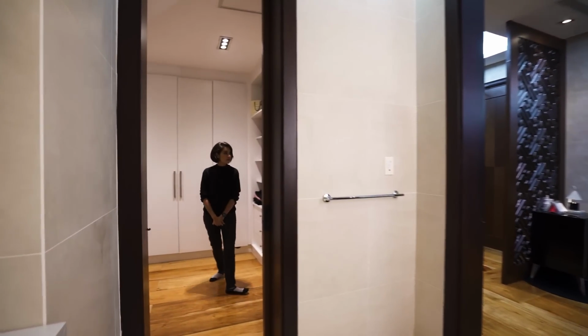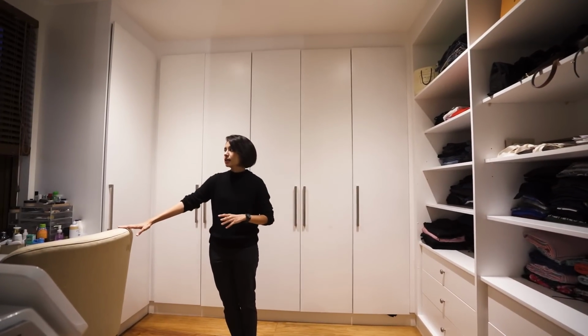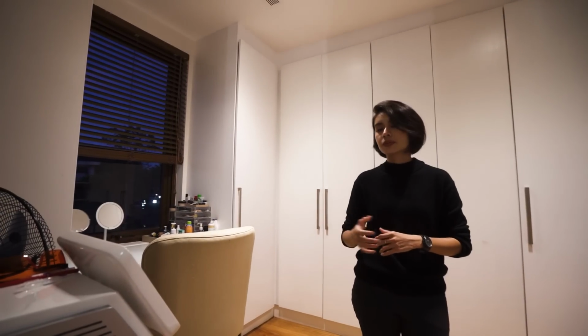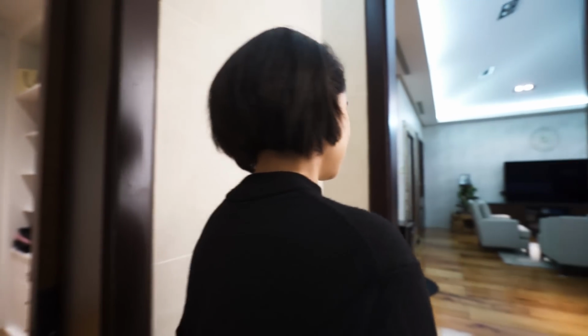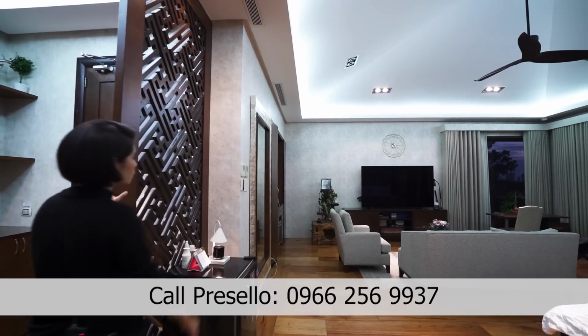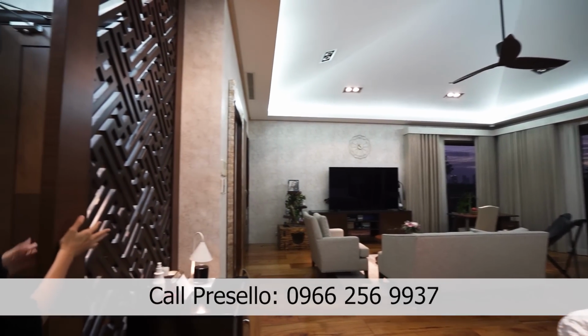So this is one of them. Lots of wardrobe space, and then a vanity right in front of a mirror. Correction, a window. I mean, technically there's also a mirror, but that is the primary bedroom. And what a bedroom it is, right? And then you have more of the fine carving over here.